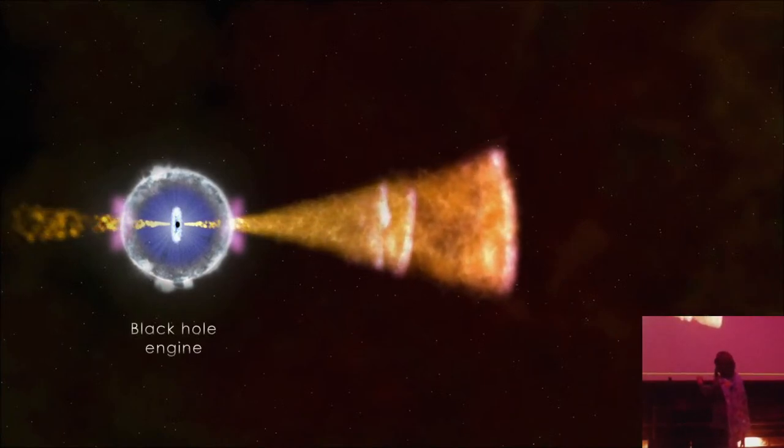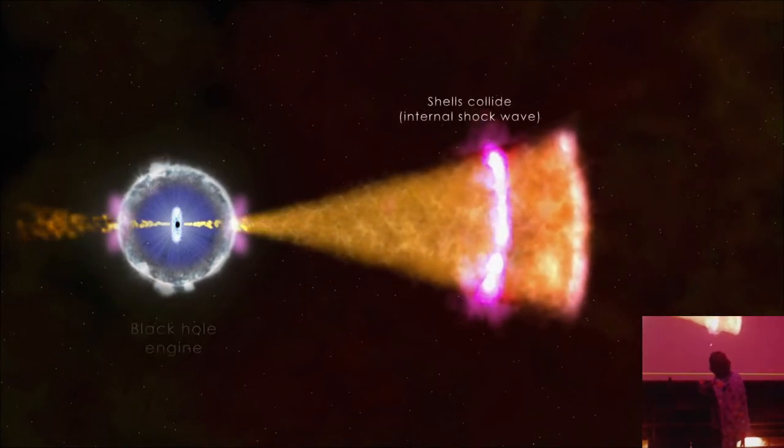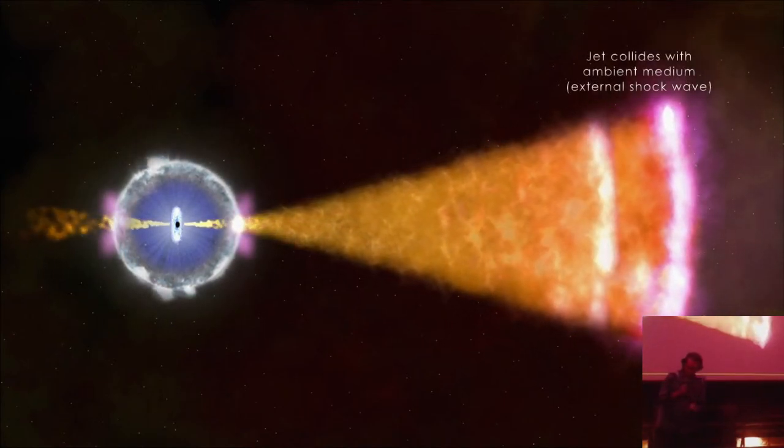This is what's occurring. So you have your black hole eating the star, powering these jets, and you have these shells that are going to collide and give you your magenta gamma rays. And that's the signature that we're recovering with the Vela-like satellites, the gamma ray burst monitors.